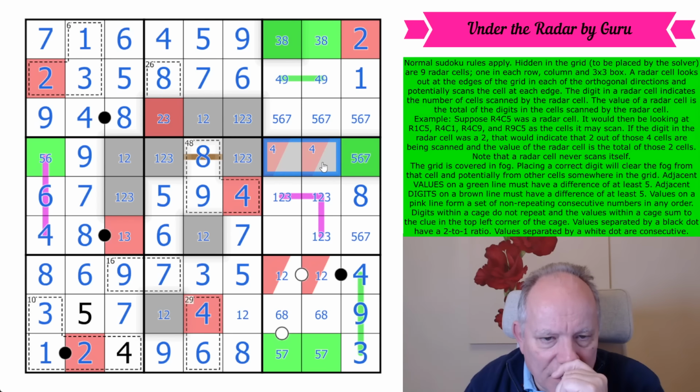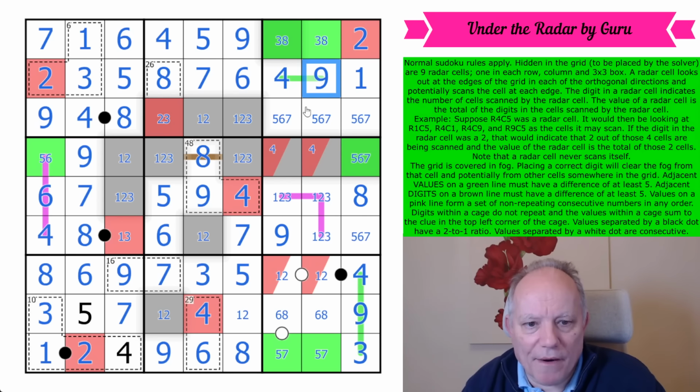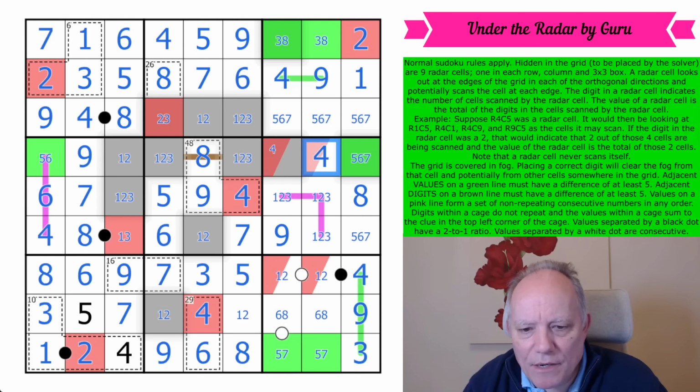What are these digits? One of them is the radar 4. The other one is 5, 6, or 7. But isn't this... Oh, this is 9, isn't it? That's just Sudoku. That fixes the 4-9 pair up here. That puts the 4 here, and that is the radar cell we were looking for. So they are not coloured, and this is natural here. So that's a 2. This is a 1.